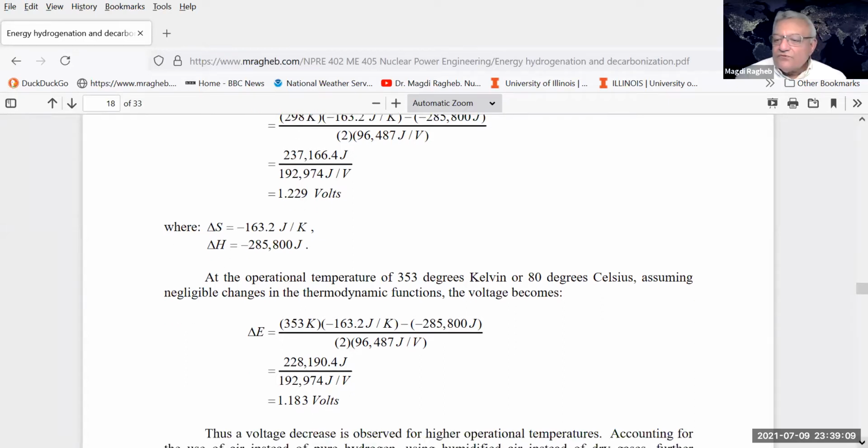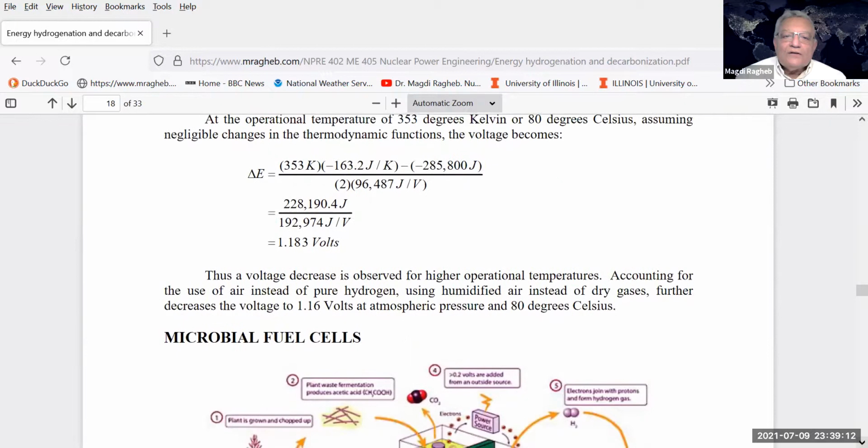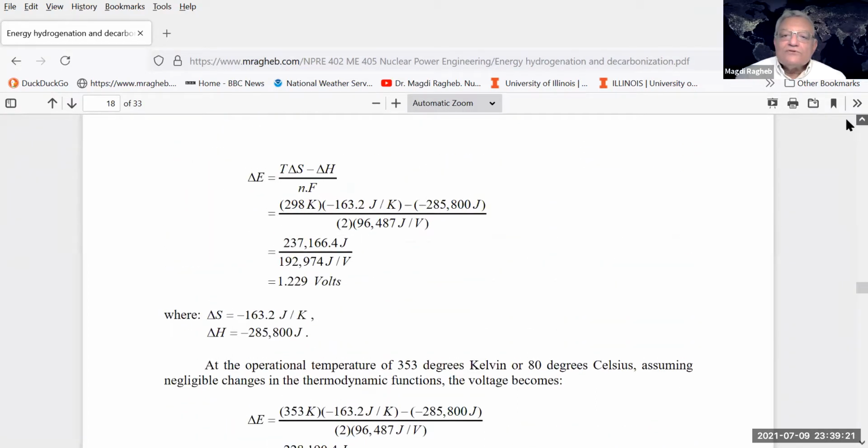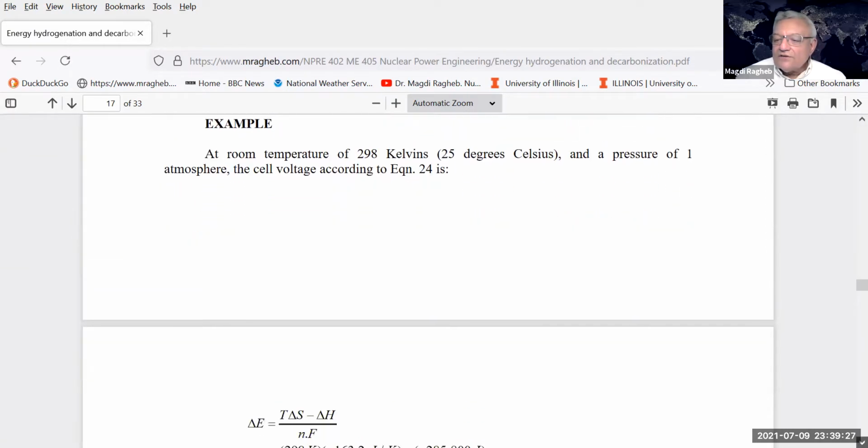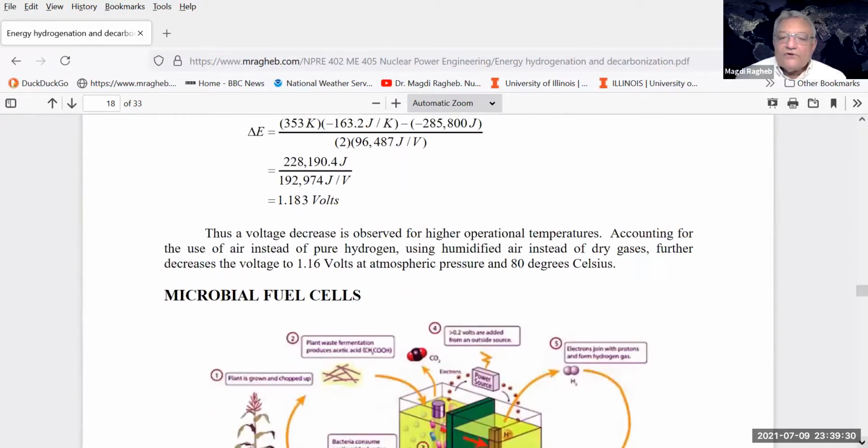In that case, to produce a certain amount of voltage, you have to use maybe an extra number of fuel cells. So I suggest here, if you operate a fuel cell not at room temperature, the 25 degrees Celsius we assumed here, but at a higher temperature, because heat is produced in the process, you find that the voltage becomes slightly lower. So you get a voltage decrease for higher operational temperatures. And if you use air instead of pure hydrogen, if you use humidified air instead of dry gases, you find that you get even further decreases.